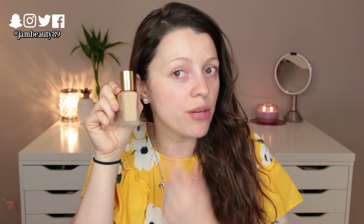The shade I'm wearing is 1N2, which is Ecru. I'm not 100% sure that it's a perfect match. I mean, obviously this is little, so we'll see. We're gonna try it anyway. I actually got this for free from Octoly, which is just a review site. And so I'm just interested to see, have my feelings changed.